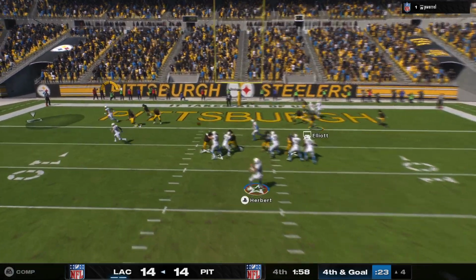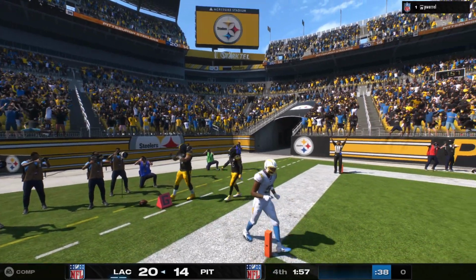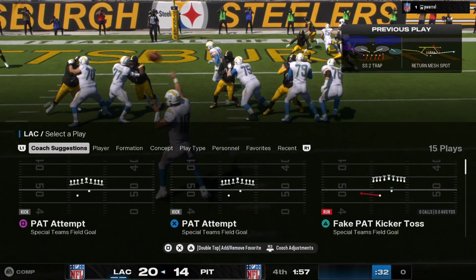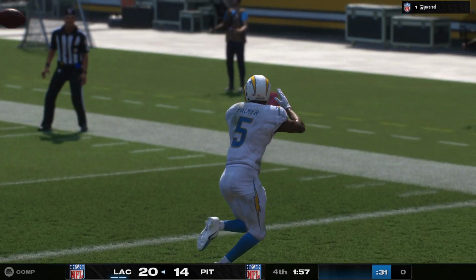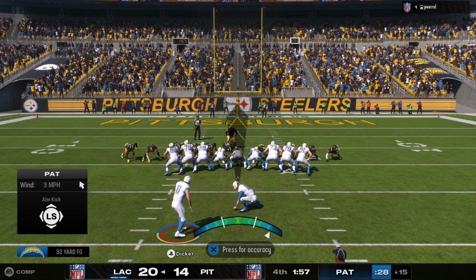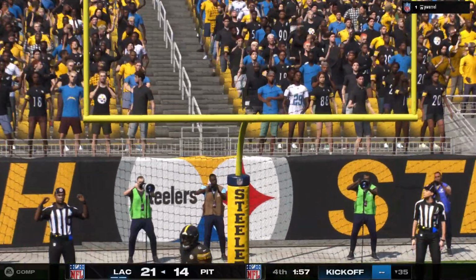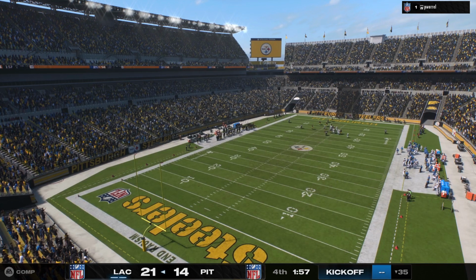They snap it to Herbert. And this is caught. He's got it. Touchdown, L.A. Josh Palmer, his 2nd touchdown of the afternoon. And the Chargers answer back with a touchdown of their own to break our tie and take the lead here in the 4th. They get one more as the extra point's up and good. And the lead is now 21-14.